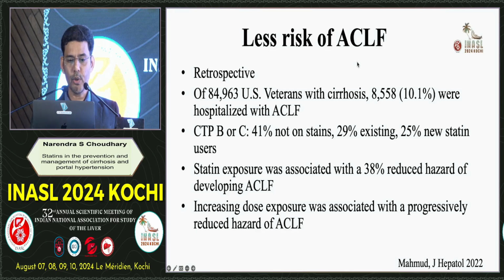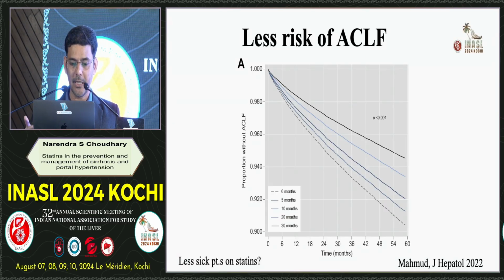Less risk of acute on chronic liver failure: retrospective data on 84,000 patients from US veterans data. 8,500, 10.1% of these developed ACLF. Some of the patients were Child B or C also. Statin exposure was associated with a 38% reduced hazard of developing ACLF, and with increasing dose. So 2 years of statin is better than 1 year in decreasing ACLF. This was their conclusion. Same figure, where increasing duration of statin exposure was associated with decreased ACLF.